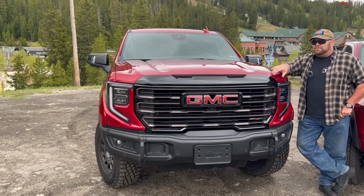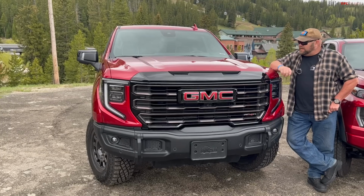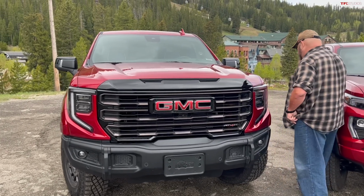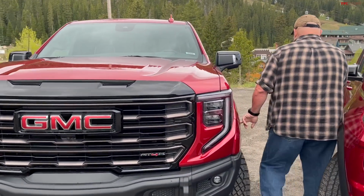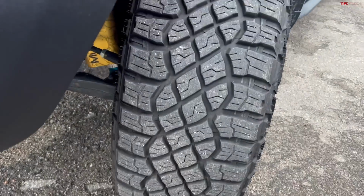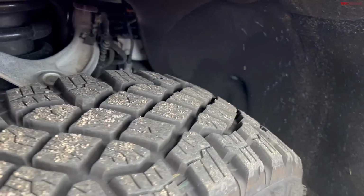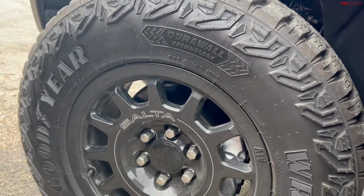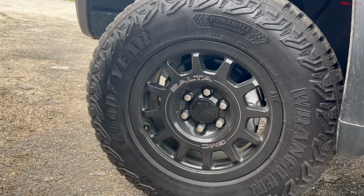And I would like it more if it weren't as expensive as it is. And we're going to get to the price at the end of this, but let's take a little walk around. Really good tires. Yeah, I mean, I wish they were 37s, but these Goodyear Wranglers, the Durawall on these is strong. I've sliced these up against rocks before and it's taken it.